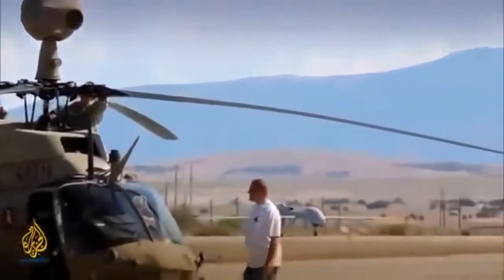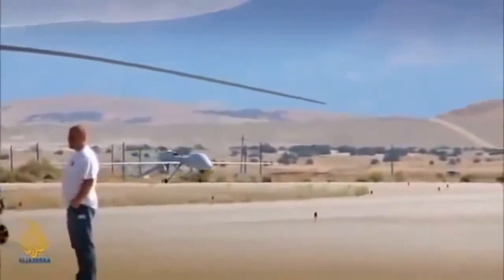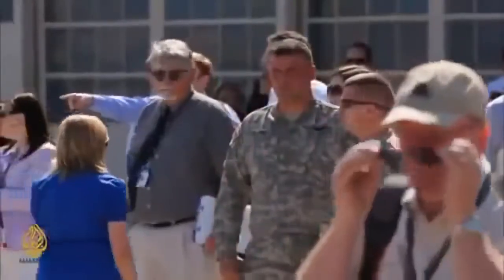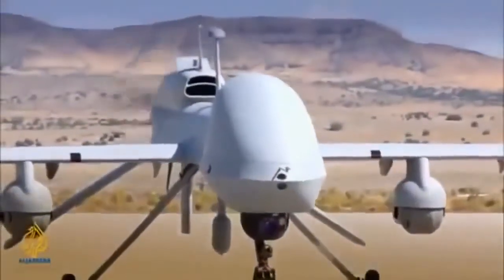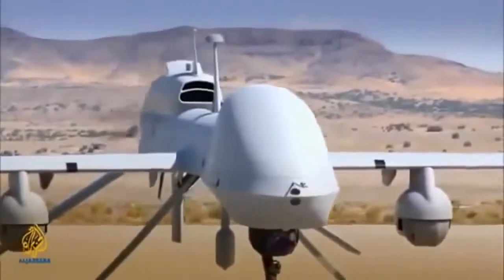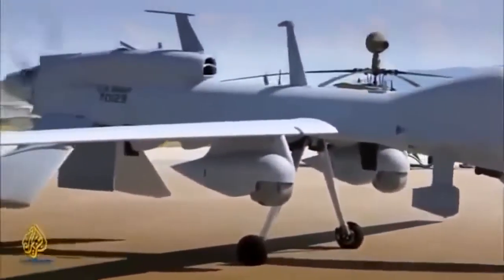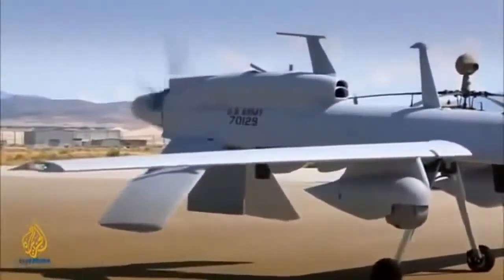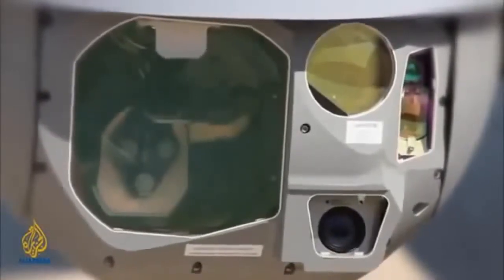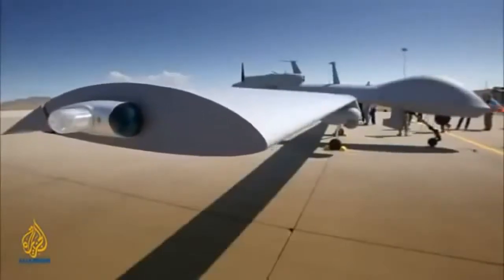Apache 17, track target 2. All of which make it such an attractive tool for the U.S. But drones are some of the most controversial weapons in the American arsenal, particularly in their use for targeted killings, a phrase first termed under the Bush administration's so-called war on terror, to use lethal force against specific individuals. It means killing people, often outside official war zones. The program has been ramped up under the Obama administration.